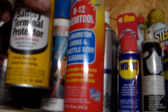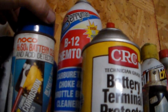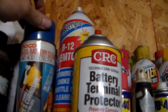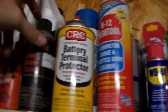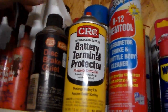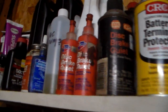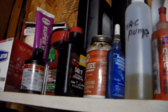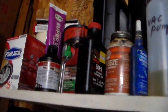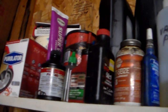I've got this battery terminal protector. I've got this kind of a NOCO battery cleaner and acid detector. I just couldn't bear to throw that away. I got disc brake quiet in the spray can. I've got some disc brake quiet in the squeeze, whatever your preference is. Thread locker, vacuum pump oil, anti-seize, some 2-cycle oil, some PAG 46, different greases. A filter goes on my Plymouth back there.